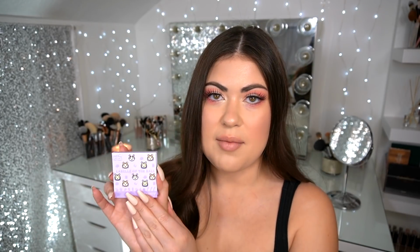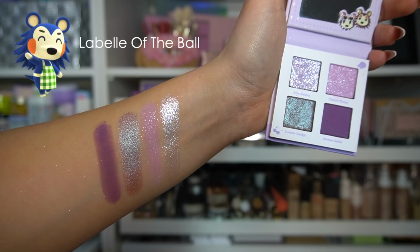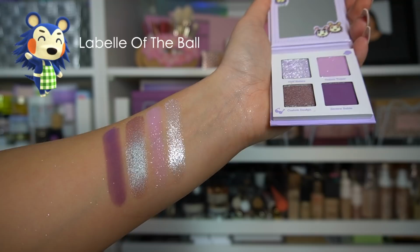Next up is La Belle of the Ball, so very cute Animal Crossing theme of course, and this one is purple. It has lilacs, lavenders, it's got that pressed glitter. All of them have a pressed glitter, a shimmer, a matte, and a matte with micro glitter in it. This one I thought really stood out as far as colors because I love a good pretty purple, especially coming into the spring, and I think purples really make brown, hazel, and green eyes really pop.